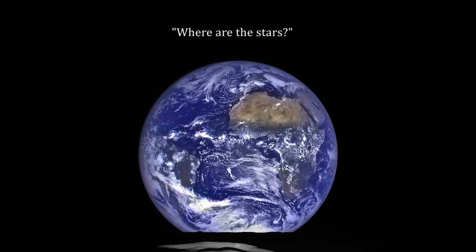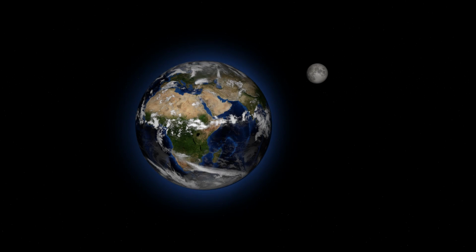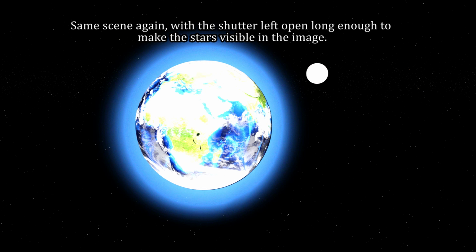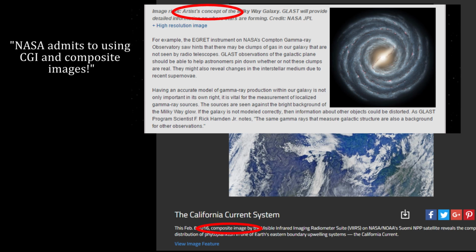Where are the stars? Images of the Earth from space won't have stars visible in the background unless it's a heavily processed image or a composite. This is because the stars, although many orders of magnitude brighter than the Earth, are very far away, and the light that actually reaches the camera is only a tiny fraction of the light actually emitted. Exposing the film or sensor so that the stars are visible in the image will mean overexposing the Earth, turning it pretty much completely white in the image. Since the point is to take a picture of the Earth, that means underexposing the stars so they won't show up in the image.